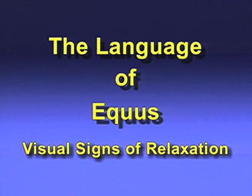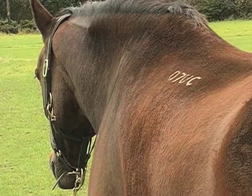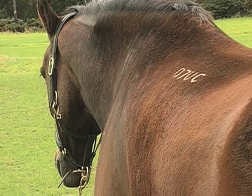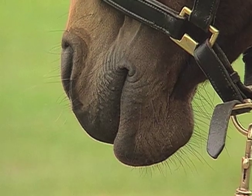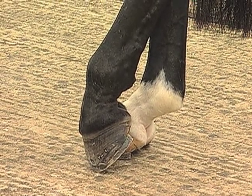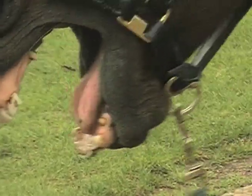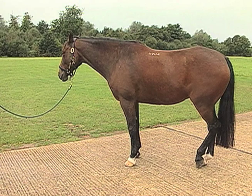So let's look at some signs of relaxation and calm. Soft fluid eye, relaxed muscles and a lowered head, droopy bottom lip, resting hind leg, yawns and sighs, and total body stillness.